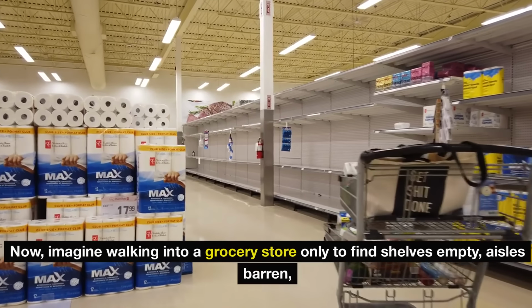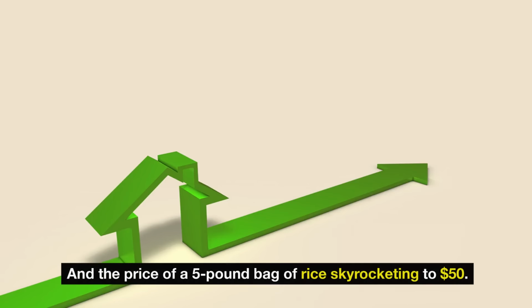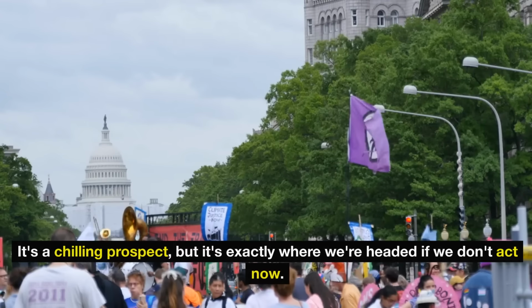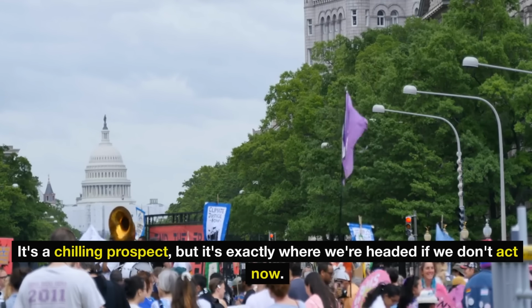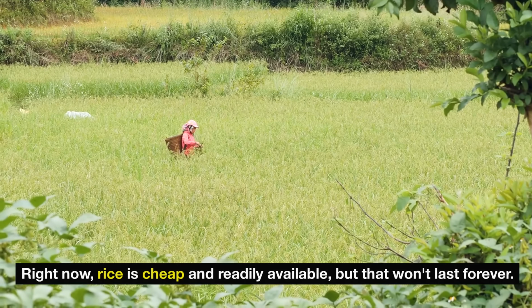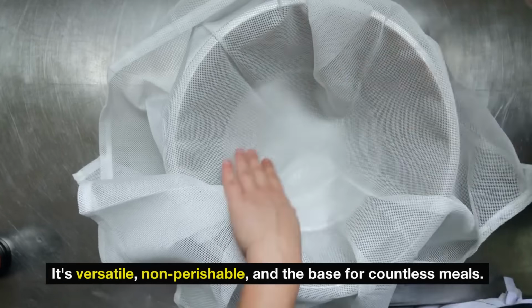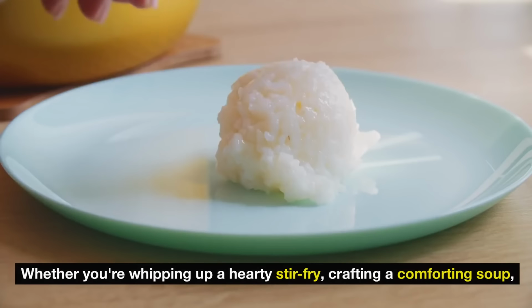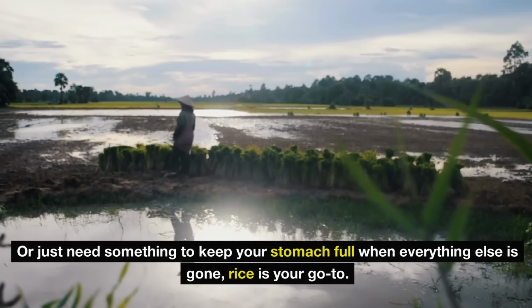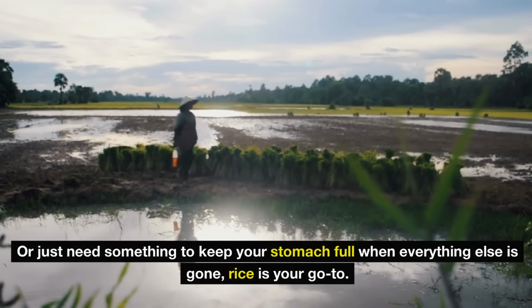Now imagine walking into a grocery store only to find shelves empty, aisles barren, and the price of a 5-pound bag of rice skyrocketing to $50. It's a chilling prospect, but it's exactly where we're headed if we don't act now. Right now, rice is cheap and readily available, but that won't last forever. It's versatile, non-perishable, and the base for countless meals. Whether you're whipping up a hearty stir-fry, crafting a comforting soup, or just need something to keep your stomach full when everything else is gone, rice is your go-to.